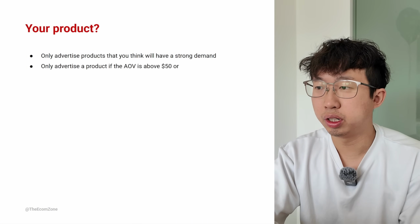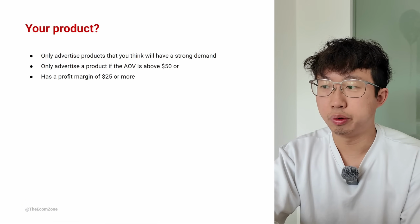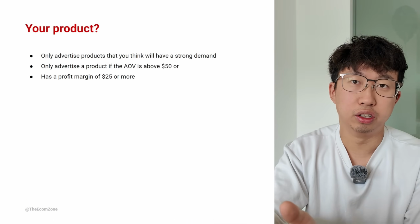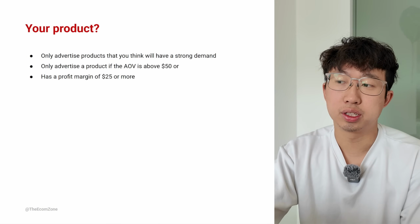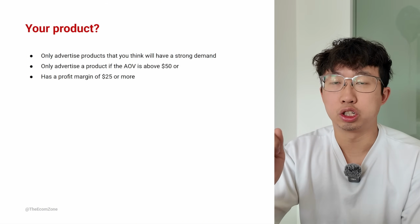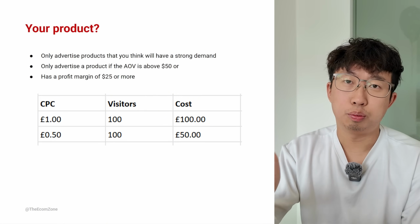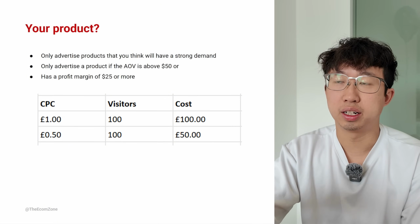You only advertise a product if the AOV is above $50 or has a profit margin of $25 or more. So let's just say you're buying something for $5 but you're selling it for $30, then that's not too bad because your profit margin is $25. Now the reason why this is important is because of your cost per click and your cost per acquisition. If your cost per click is really high, let's just say it's $1, that means you're paying $100 for 100 clicks, right? Because it's $1 per click.